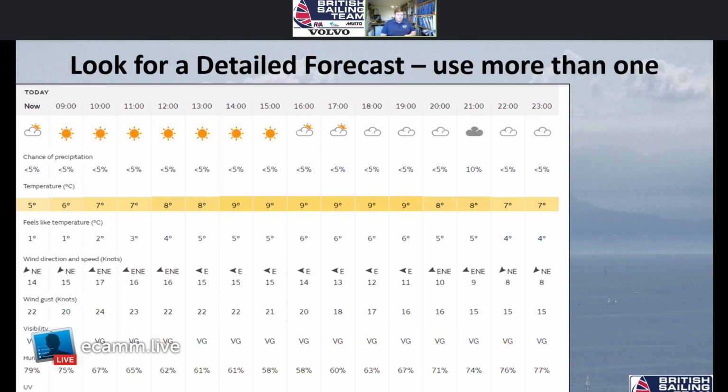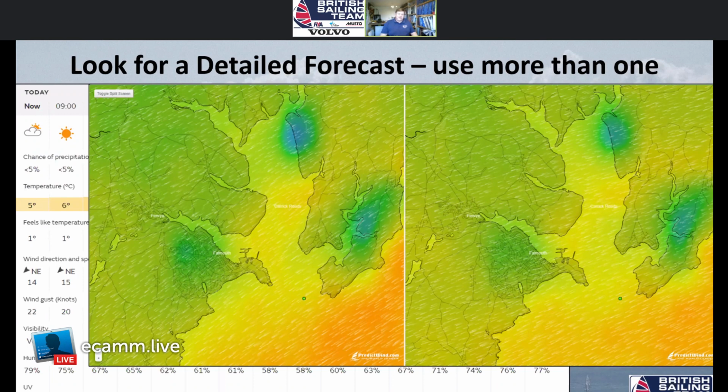Also, it's a good idea to look at wind maps, wind charts. They give you a really nice idea of the flow of the wind. The only thing you have to be aware of is what high resolution actually means. Does your high resolution forecast take into account every fiddly bit of land or not? And the quick answer there is no. And so this is why once you've got your forecast, you then have to use your sailor's brain to think about what's actually going to happen during the day. And this is what we're going to come to now.